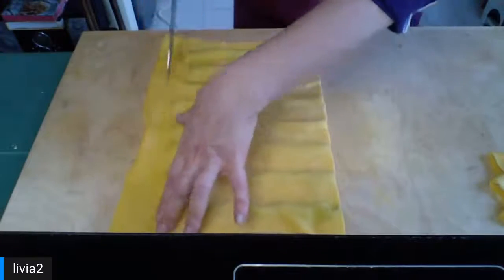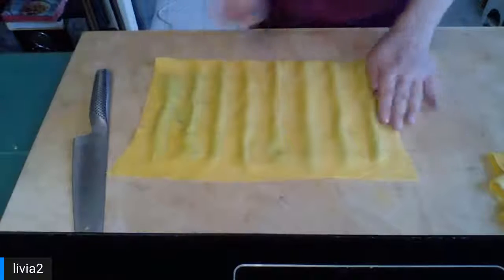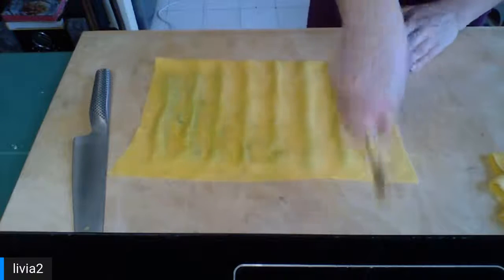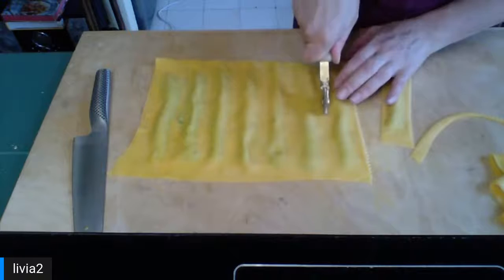I cut it here because it's just one. Nice. So this is just the first way to cut it. And I'm going to use the pasta cutter to seal them. So as we were saying, this pasta cutter is sealing them.